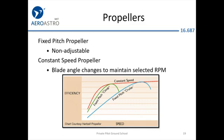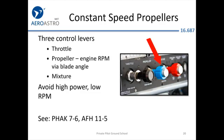You can see from this that if you have a constant speed propeller, the efficiency across a huge range of speeds is roughly constant, whereas if you have a climb prop or a fixed prop or a cruise prop, it's only working optimally at certain air speeds.